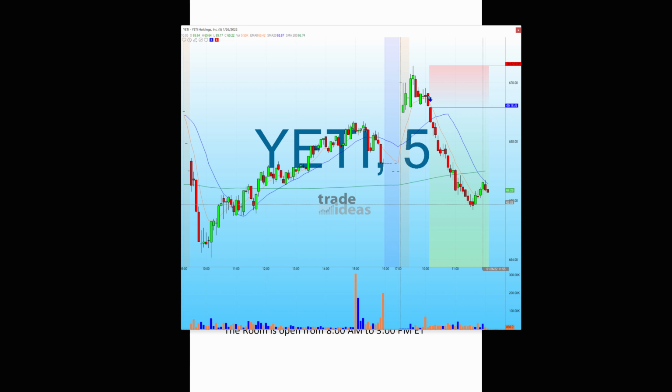So that's why I'm picking YETI as the trade of the day, because it was so orderly all the way down before finally it had a bounce. Rarely are you going to find a stock that is not going to bounce at all. But anyway, I thought this was a good demonstration of the type of trade you want to take, and this came from the AI.